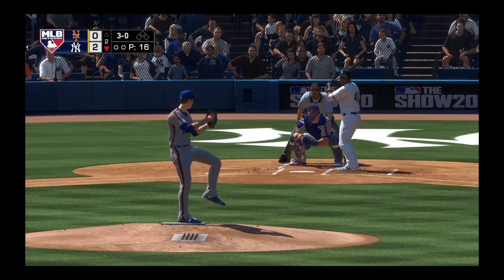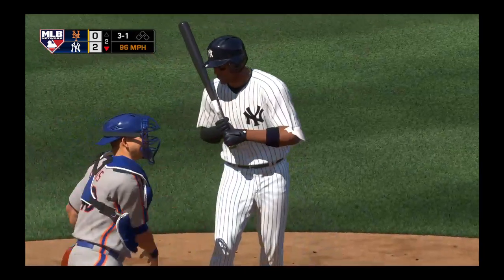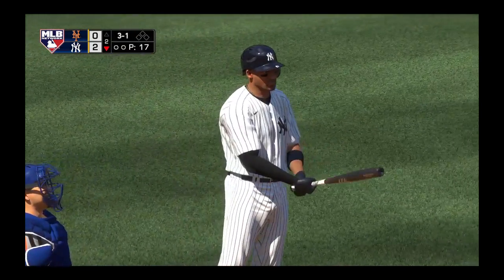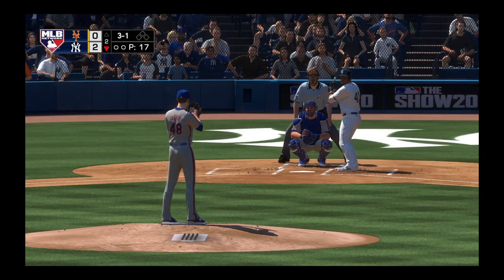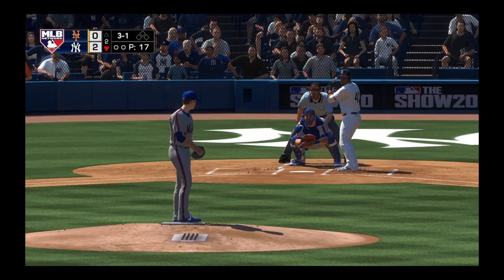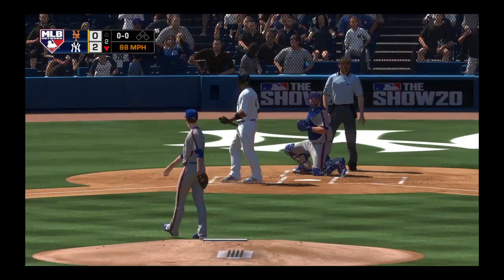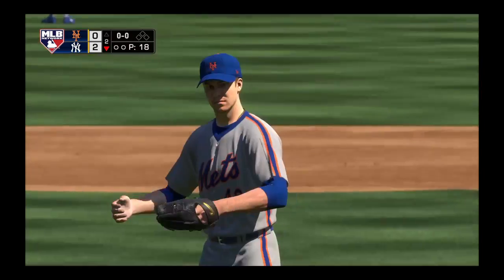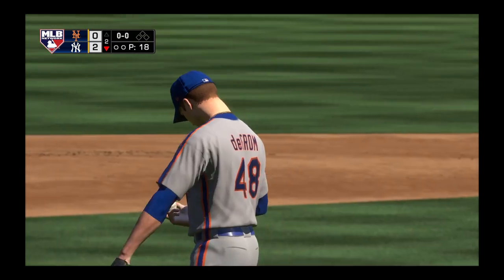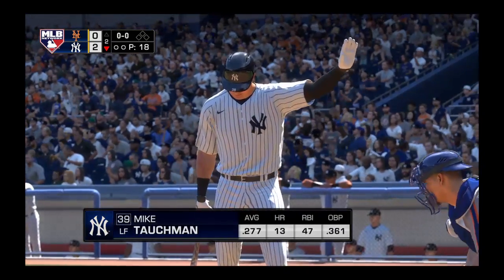Here it is, the 3-0. Is swung on and missed, strike 1. We got 3-1. 3 balls, 1 strike. And he takes ball 4. Leadoff man's aboard here to begin the home half of the second. Batting 7. The left fielder, Mike. Now at the plate, Mike Tauchman.